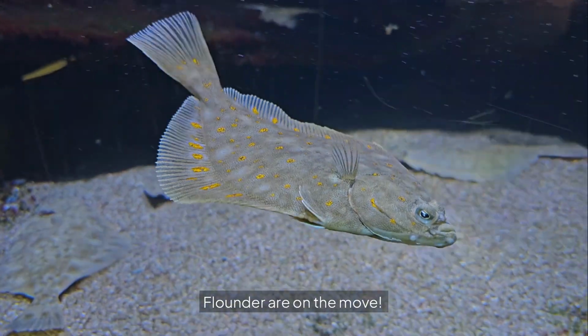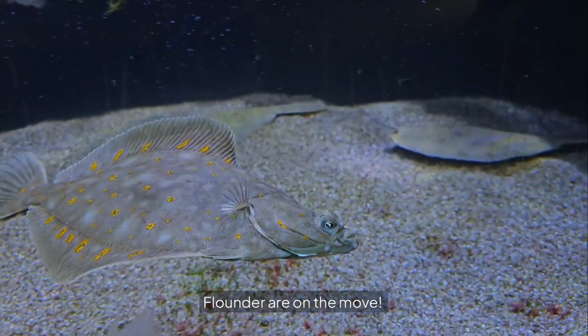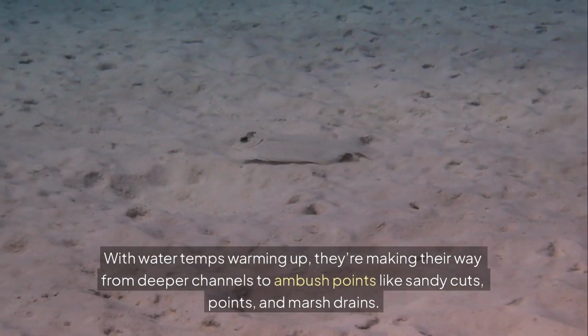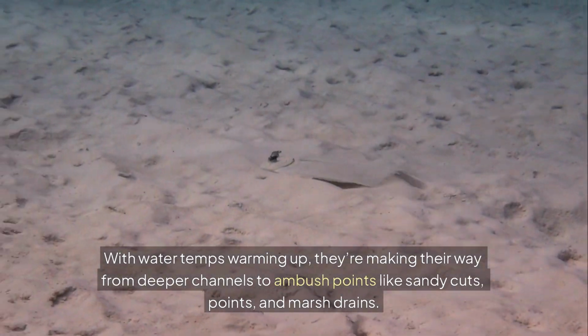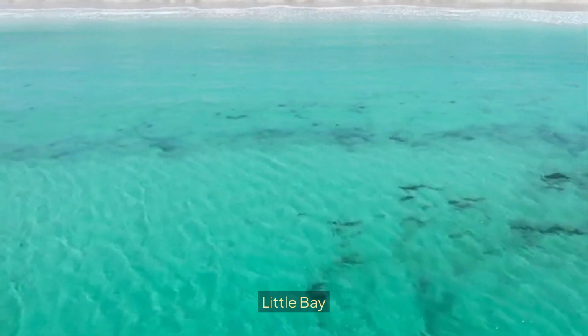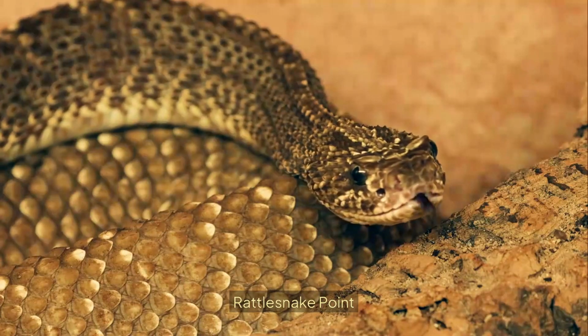Flounder. Flounder are on the move. With water temps warming up, they're making their way from deeper channels to ambush points like sandy cuts, points, and marsh drains. Look around areas like Little Bay, Dagger Island, Rattlesnake Point.